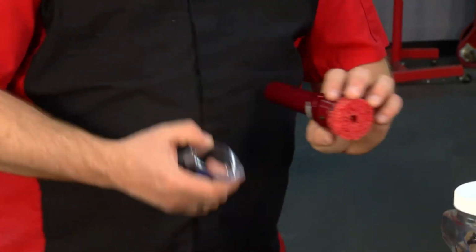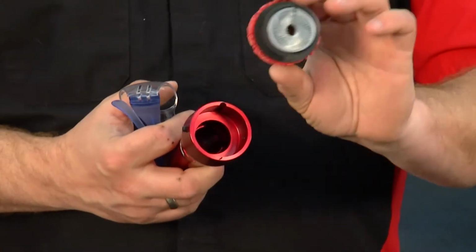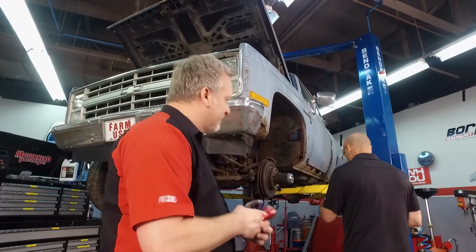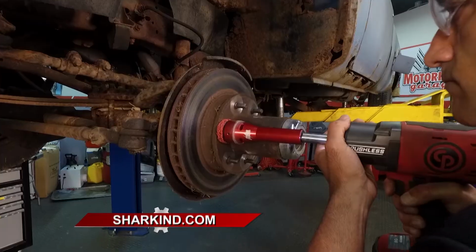Well, the thing I really love about this, you're not grabbing 2 tools here. The top surface here is for cleaning the hub, and then for actually cleaning the stud there, you got the wire brush there. And it's pretty simple the way it works, and it works really well. So let's give it a rip here, Dino.